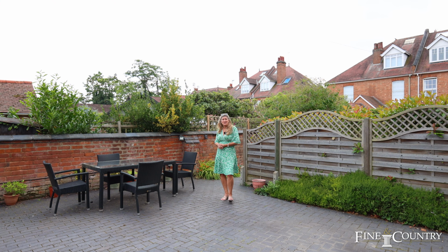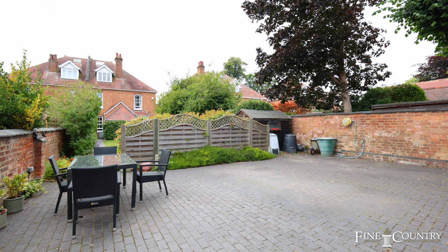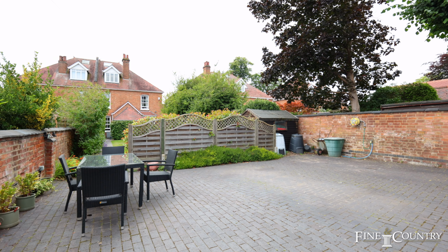You join me at the end of the tour in the rear parking area, which has incredible space for multiple uses.